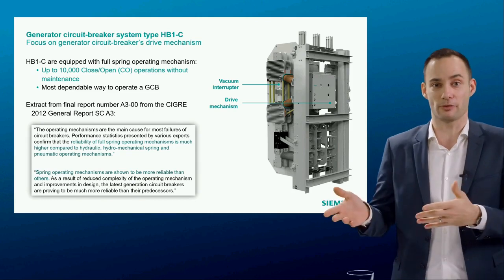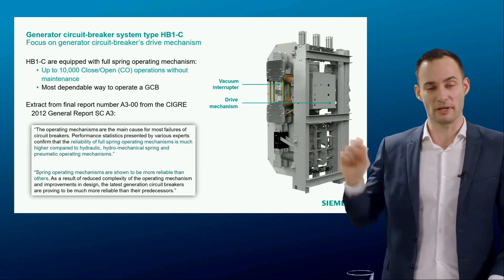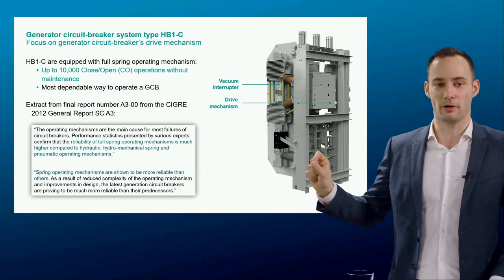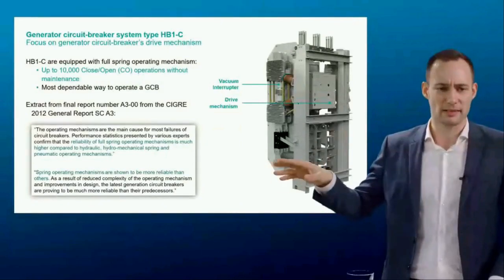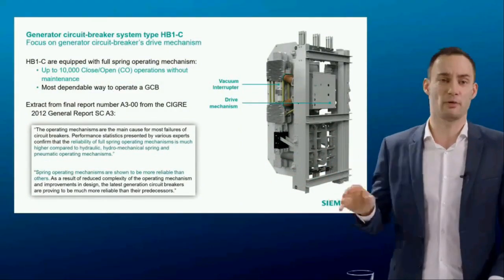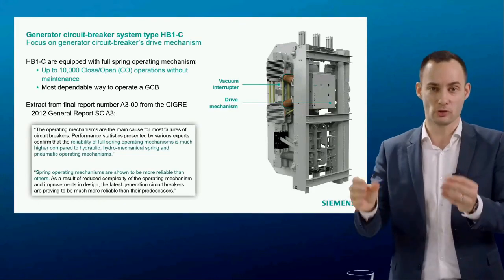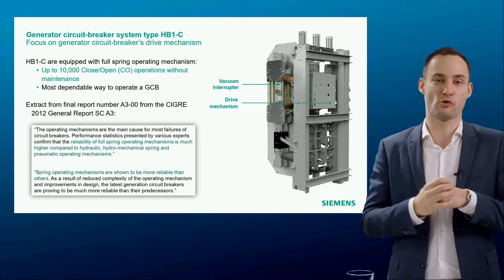And the SIGRE went through the different reliability reports of different manufacturers, based on different types of drive mechanism. You can see here that they looked at full spring, pneumatic, and some hydromechanical. And what the SIGRE report states is that when it comes to GCB, or even high voltage breakers, one of the most reliable ways to operate this GCB and to minimize major failures happening at your power plant is to use the full spring mechanism.